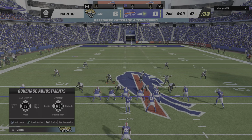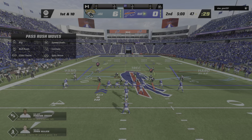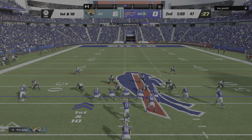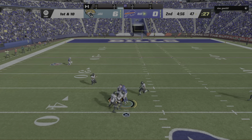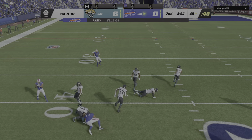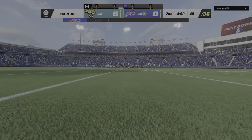A couple of first downs on the drive already, as they'll go from the 47 now on first down. And now they'll throw with Allen. That's caught by Gabriel Davis. And he's going to be taken down right at the 40-yard line.